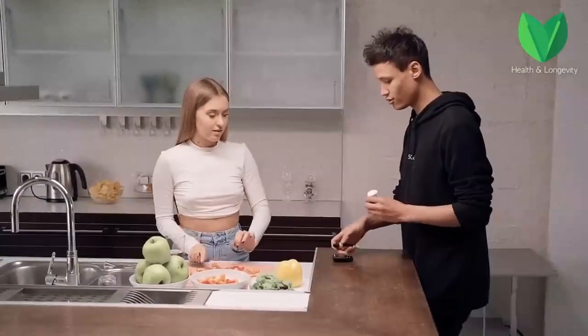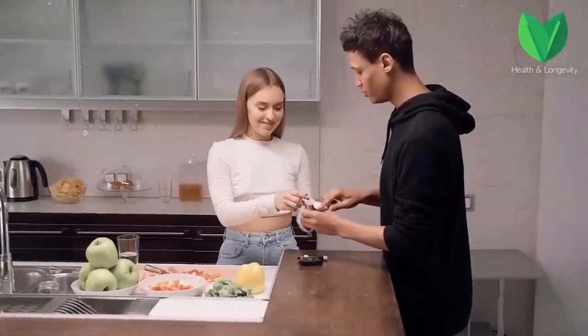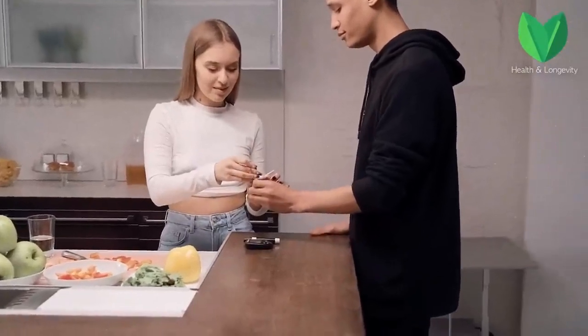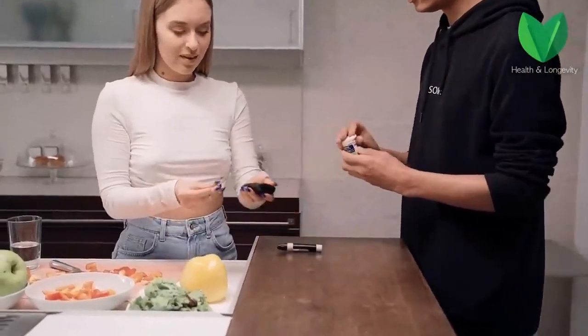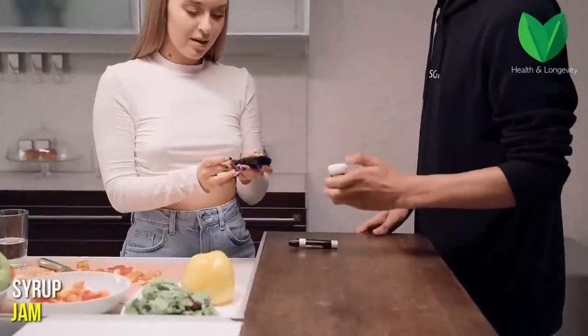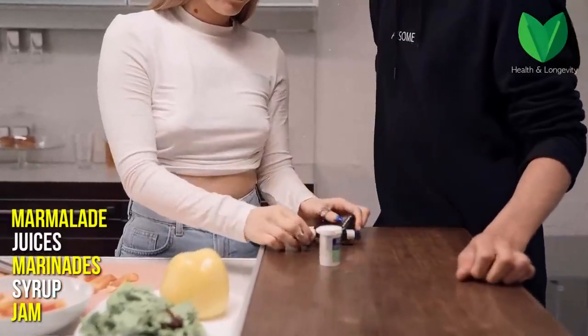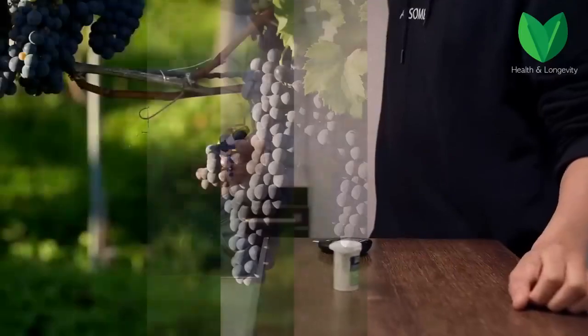It is important for people with type 1 diabetes to take into account the load of carbohydrates and count their amount when eating fruits and berries. Experts do not recommend including artificially created sweets in the diet, jam, syrup, marinades, juices, and marmalade, because of the high sugar content. Some fruits with a high glycemic index are also banned.